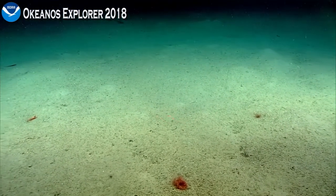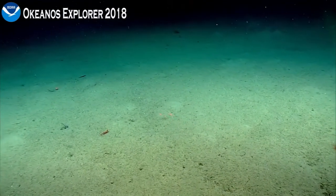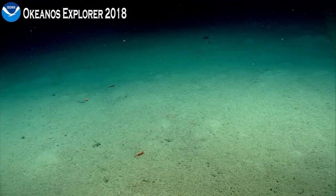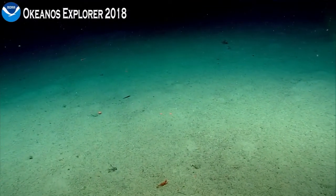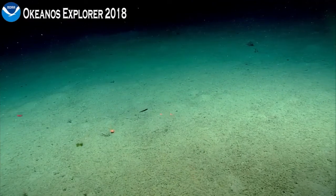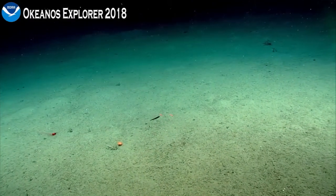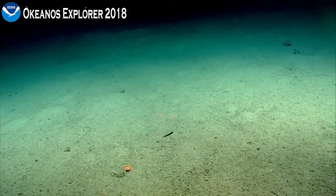And serianthid tube anemones, too. And just so everybody knows, we're going to try to move a little bit more upslope and get to the top of this and try to peek over to the south-facing ridge before we leave the bottom. It's a great shrimp.